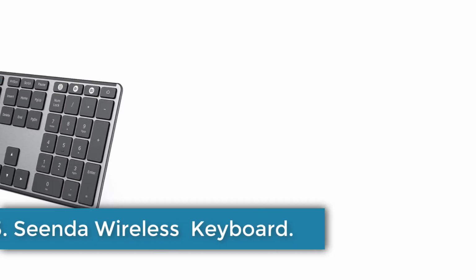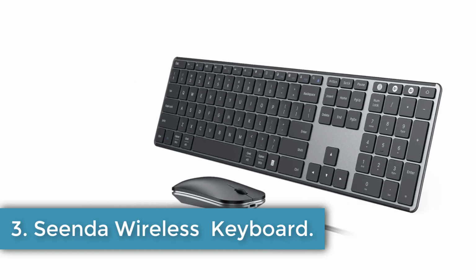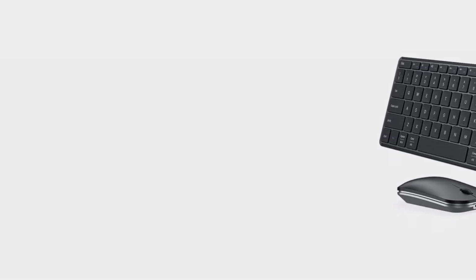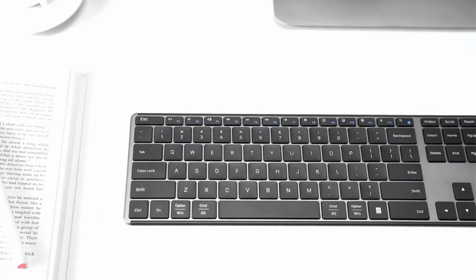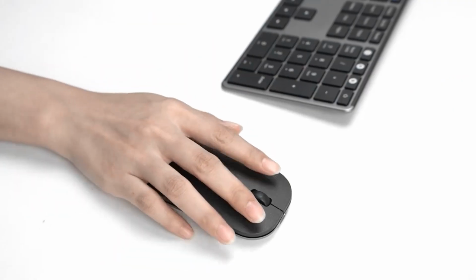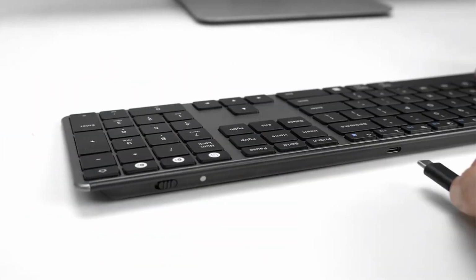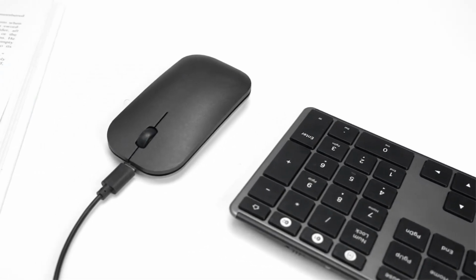Number 3. Seenda Wireless Keyboard. The Seenda Wireless Keyboard and Mouse combo offers a convenient and efficient solution for your desktop setup. The keyboard and mouse come with USB-A, BT1, BT2, 3 connection channels, allowing up to 3 devices to be connected simultaneously and easily switch between them, freeing up desk space. The set is compatible with Windows, Mac OS, iOS, Android, making it versatile for various devices.